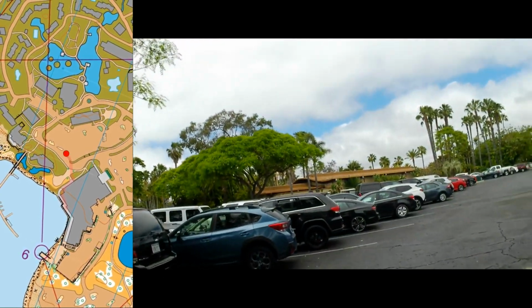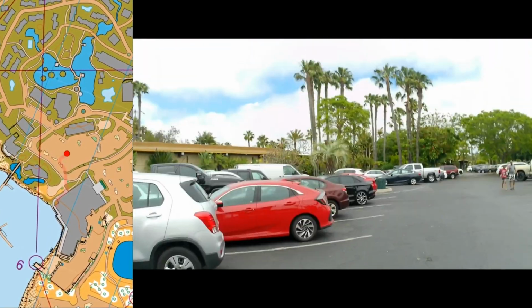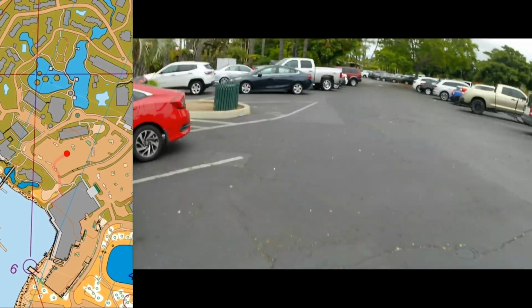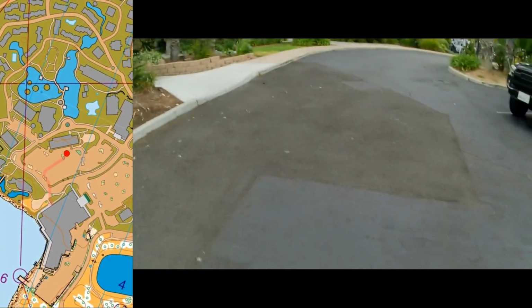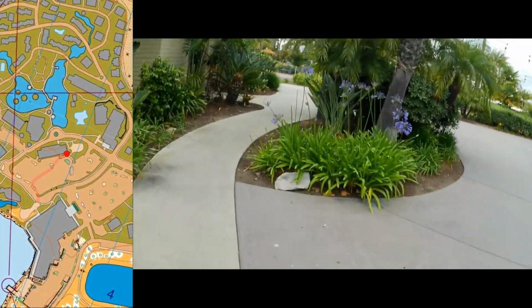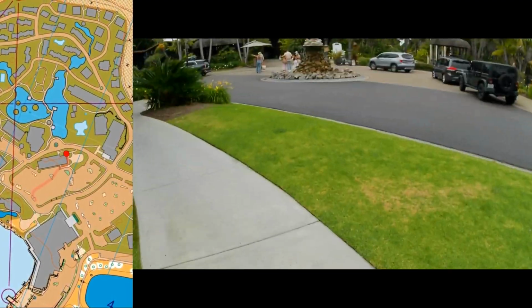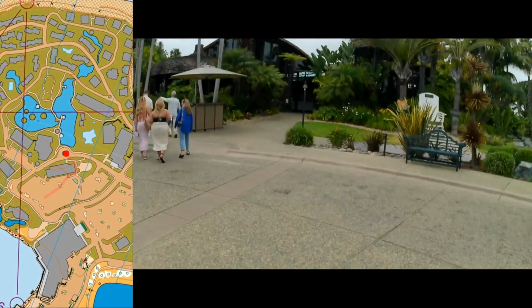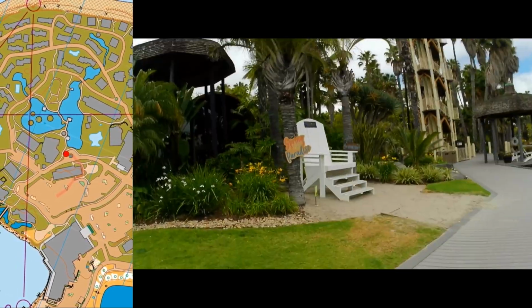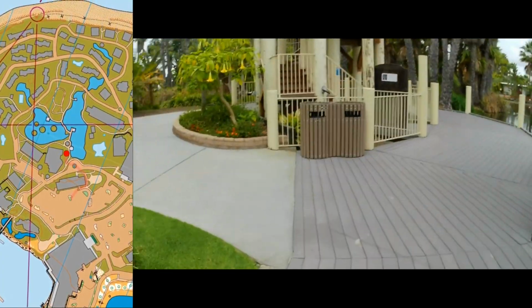So crossing the parking lot area now. Going around the building, keeping it to the left, and taking the path down through the resort style setting. There's some sort of statue on the left right there. Finding the correct path is key here, and making sure you line up all the details correctly so that you don't get lost in the maze of little connectors.